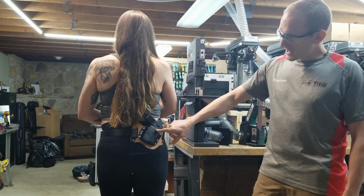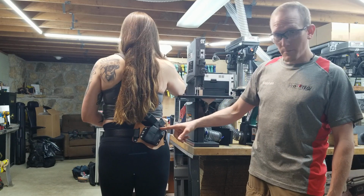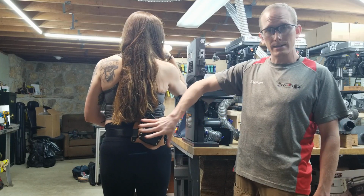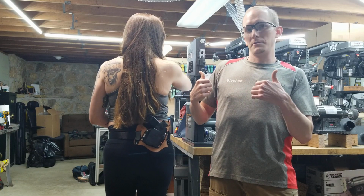So there is her rig, and like I said, her belt's going through the belt clip, through the loop, around on the back side of the leather backer, through the other loop in the backer, and through the final belt clip.